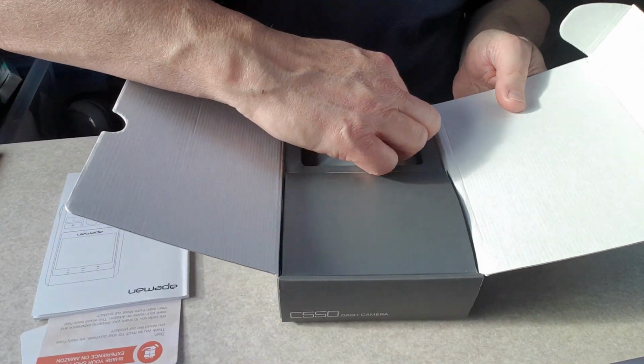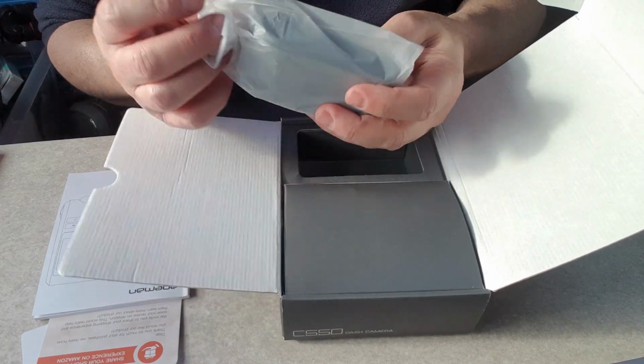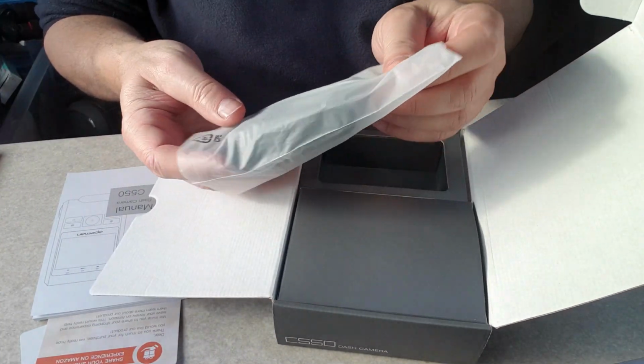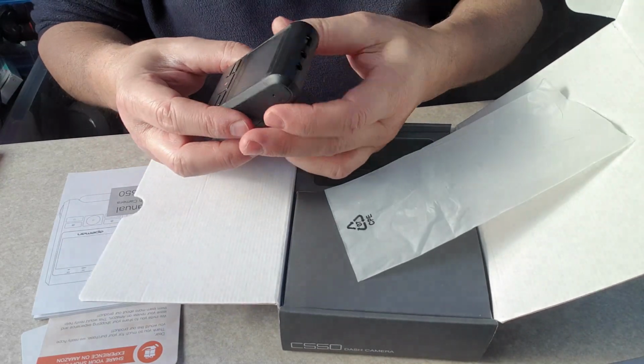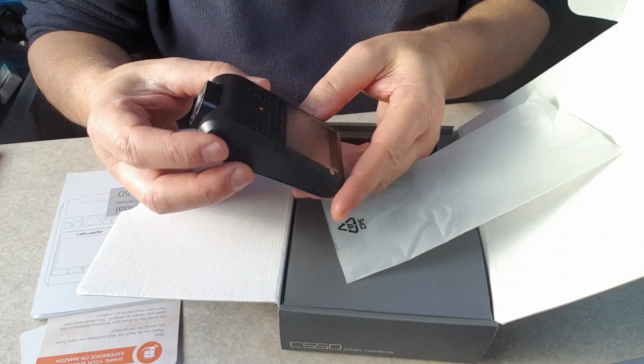Get it out. I assume this is the actual main device. Very light. First thing I've noticed, very light. Now it's got the peely thing. I've got to peel that off. I can't stand them.